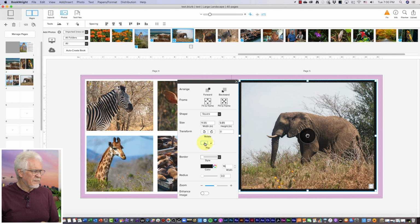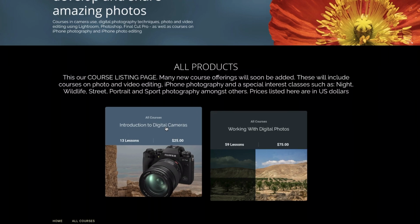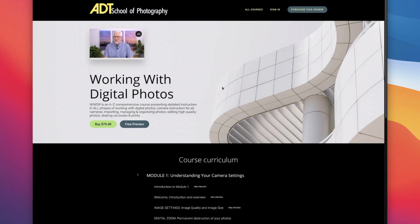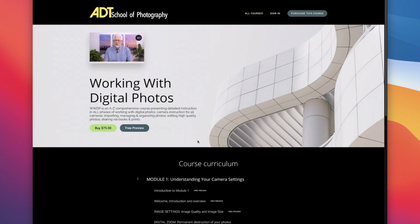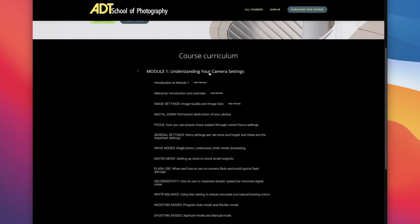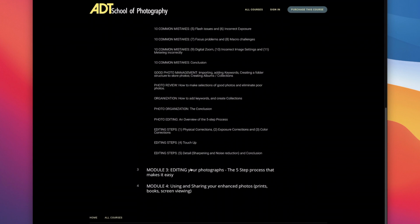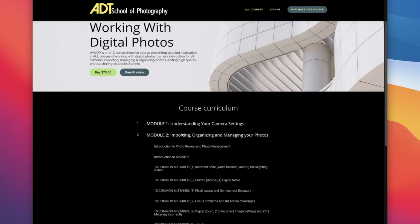So why don't I do this? Let me just sign myself in, and I'll run through and give you examples here. So let's imagine, for example, that I'm going to buy the Working with Digital course. I could take a look at the Working with Digital page. I could see that there is content for each of the 4 modules. And close them all up just for now, make it look neat and tidy.